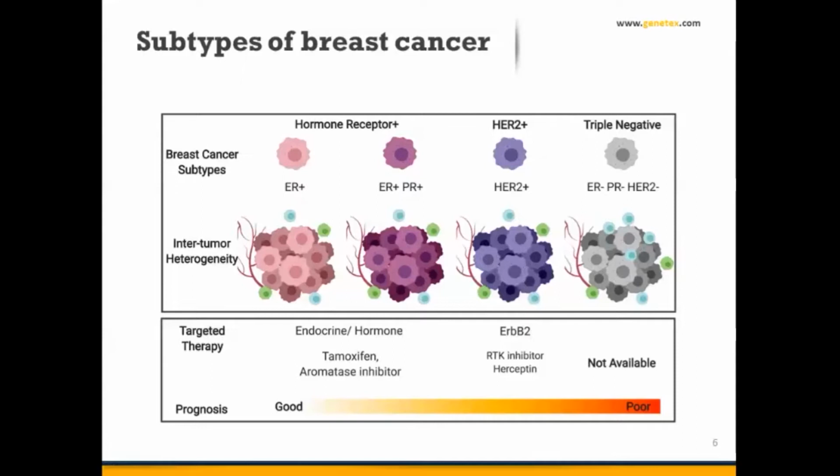The standard therapy for triple negative right now relies on chemotherapy, and only half of triple negative breast cancer patients respond to chemotherapy. Also, 15% of patients are diagnosed with triple negative. So therefore, there is tremendous need to understand the molecular mechanism of triple negative breast cancer.